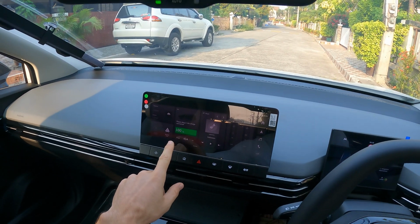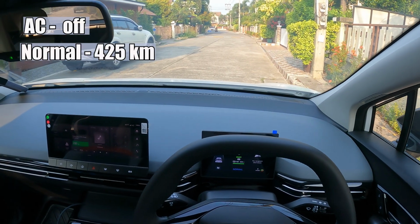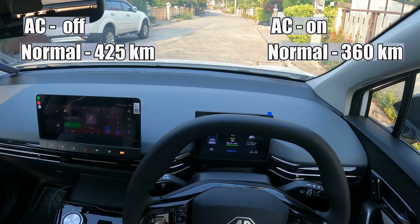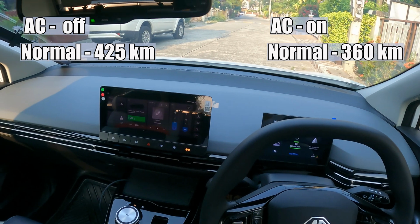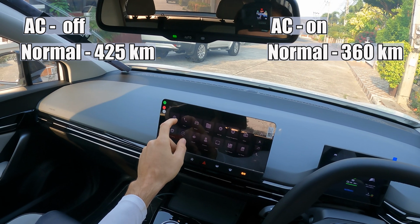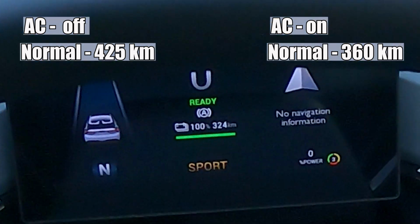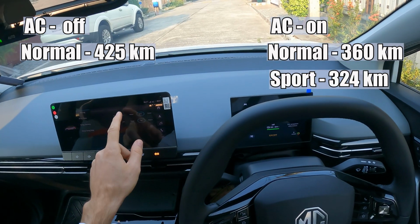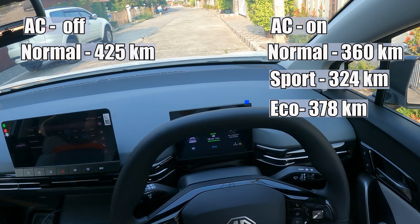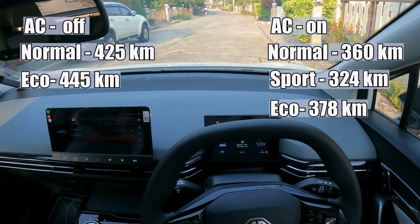Today I charged to 100%, which shows 425 kilometers of range. But guess what? When I turn on the aircon, the range drops to 360 kilometers. Then if I go to settings and choose, let's say, sport mode, the range drops to 324 kilometers. If I go to eco mode, it's 378 kilometers. And if I turn off AC, it shows 445 kilometers on eco mode.